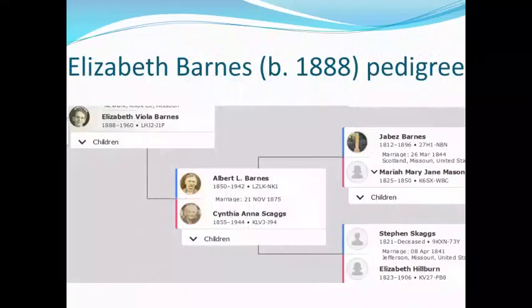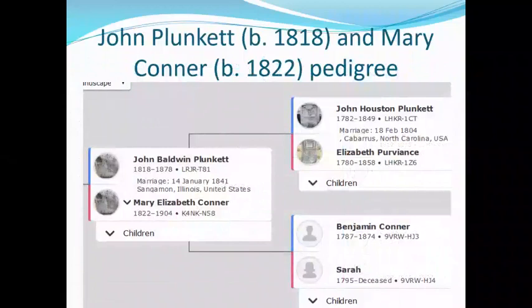Okay, here's the Elizabeth Barnes pedigree chart. You can see that going back with the Barnes and Skaggs. So we confirmed this particular ancestral line by looking at the matches for CC and for Mr. Mullen. And there were plenty of Skaggs matches and Barnes matches. You shared the right amount of DNA to be related through Elizabeth Barnes. So then we started looking again at the Plunkett and Connor pedigree chart. And here's the pedigree chart from FamilySearch for that particular couple.